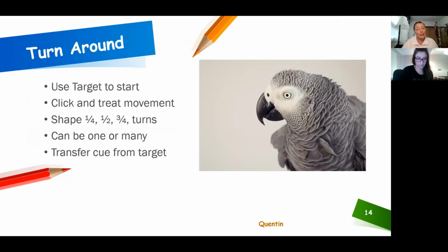The turn around, turn in a circle. Also a fun game. I like using a target. It's an easy way to start the motion. You can capture it as well if you have a bird turning, but using the target helps your bird follow the target into a circle. First, we do a half circle, and then we do a full circle, and we can break it down as much as needed to get a full turnaround.